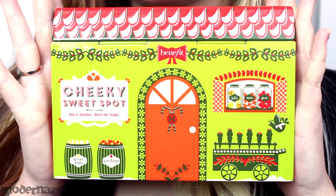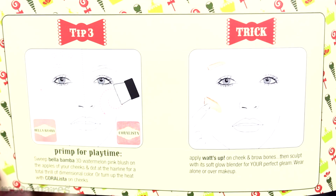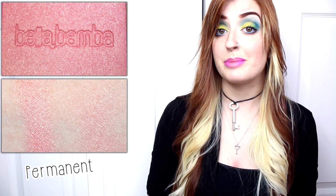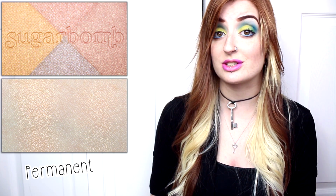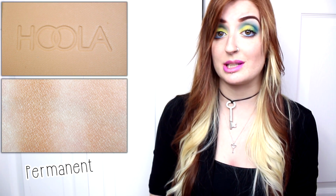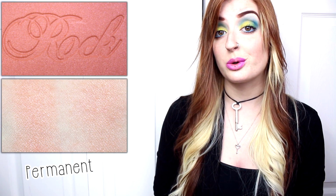It is said to be a kit with 4 of Benefit's must-have blushes, highlighters, face powders, and a tips and tricks guide. Dandelion is described as a soft pink. Bamba is described as a pink watermelon. Sugar Bomb is described as a peach, rose, shimmering pink, and soft plum. Hoola is described as a bronze. CORALista is described as a coral pink sheen. Rockateur is described as a rose gold. And What's Up is described as a luminous champagne.